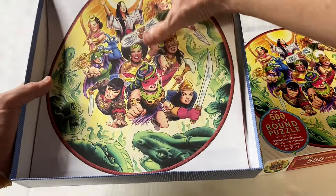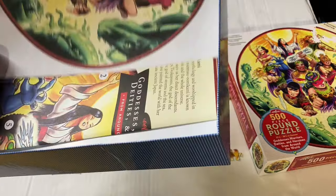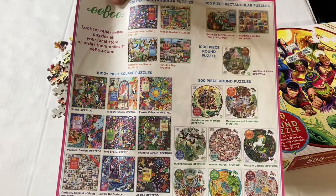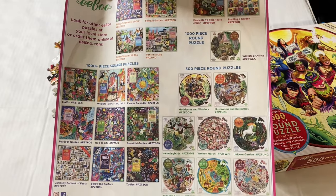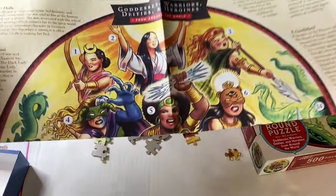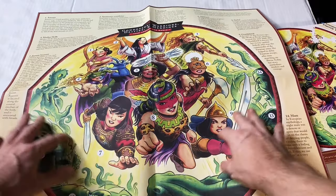And at the bottom of the box, we have a poster with the puzzle image. Some advertising for puzzles that they may or may not be making anymore. And then, wow, this is a huge informational poster. Wowzer.